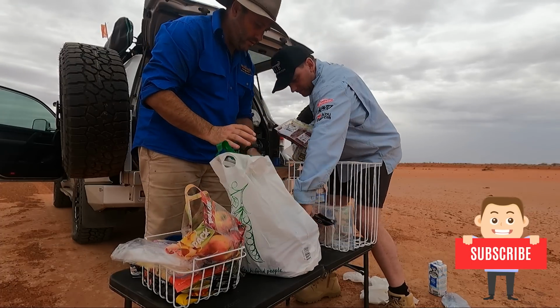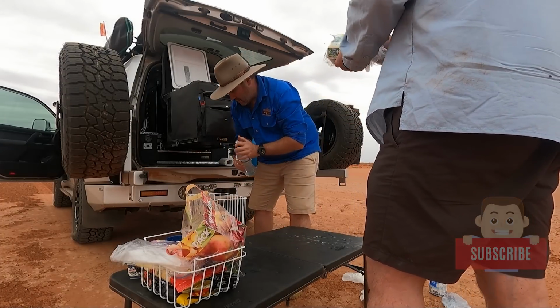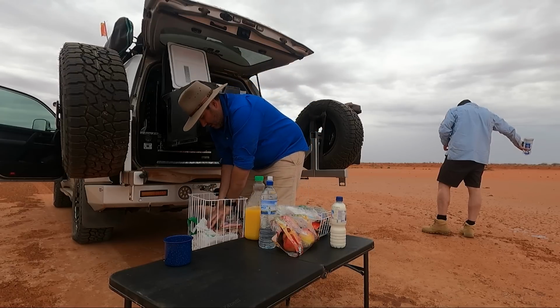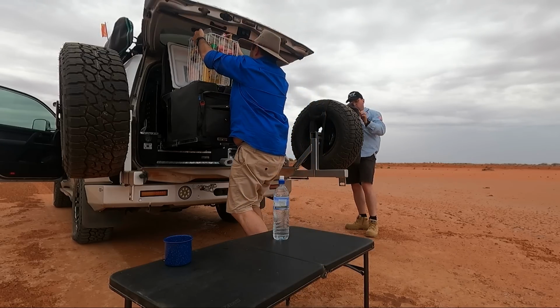As you can see, we're still on Lake Caroline here, and we're cleaning up a bit of a mess. We had our long life milk burst in the bottom of the fridge, so we had to pull everything out of the fridge and clean all that up and get it squared away, which is part and parcel with travelling in these remote corrugated areas.